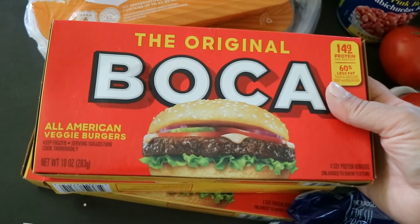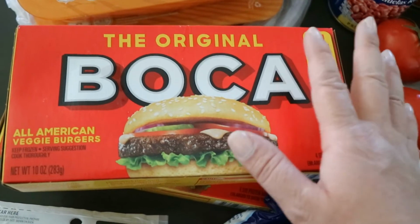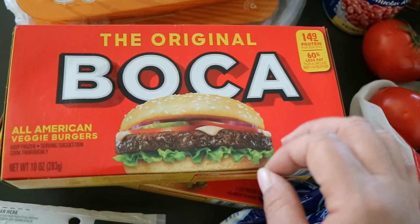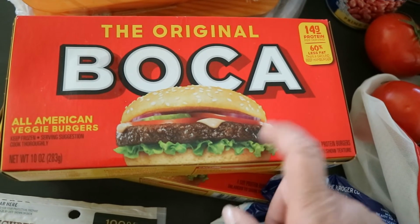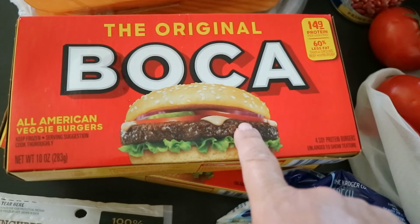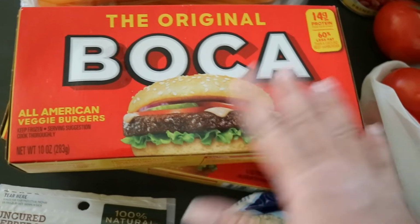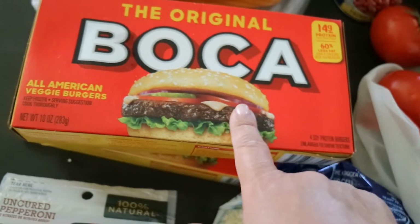This is for another meatless night. These are veggie burgers. I have a recipe that I've been using for lentil mushroom burgers that we really like too. But my little man, because of that aversion to beans, it's really hard to get him to eat the lentil burgers. So I figured he could have one of these, and then we could have the lentil burgers, and we can kind of make it stretch that way.